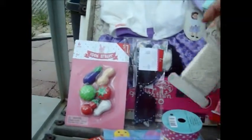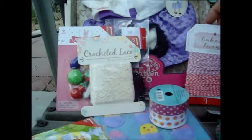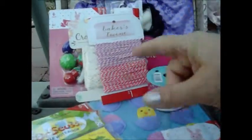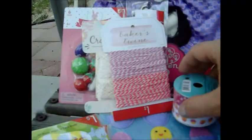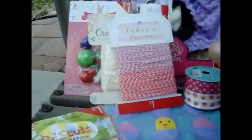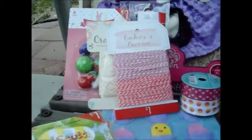And these two, this is a crocheted lace. I thought that was really pretty. I love the vintage stuff. And then this baker's twine, which would be really great if you're using it to wrap packages in your patisserie or your bistros or whatever else you need to wrap those little boxes or bags or what have you that you've got for your doll stores.